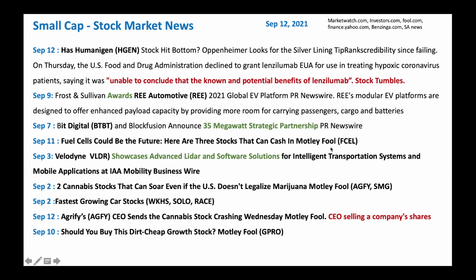And then we got here fastest growing car stocks. We got Workhorse, Solo, and Ferrari. I think the first two are my favorites, especially because they are down at these levels. It's good to buy them at these levels slowly.